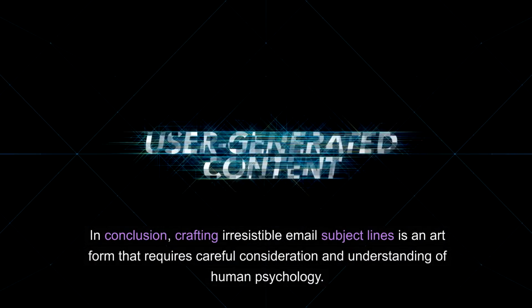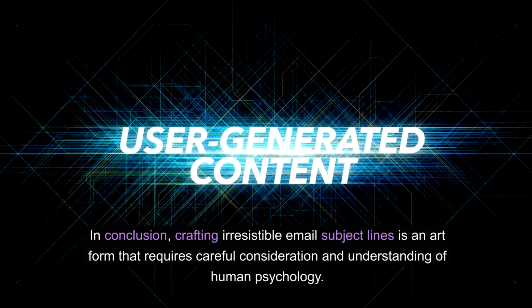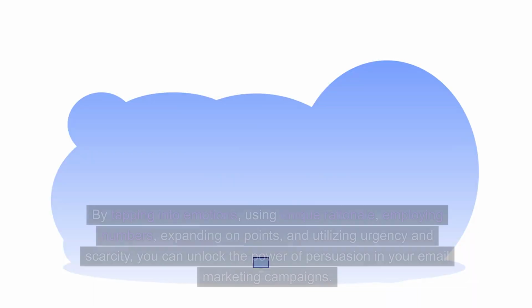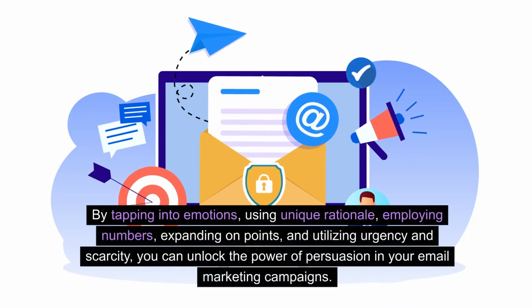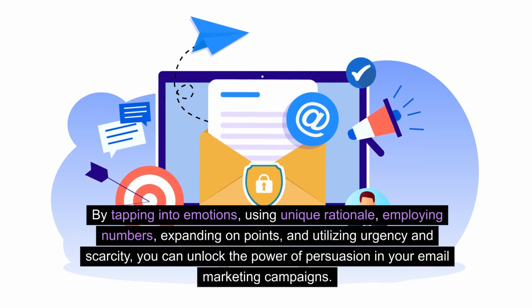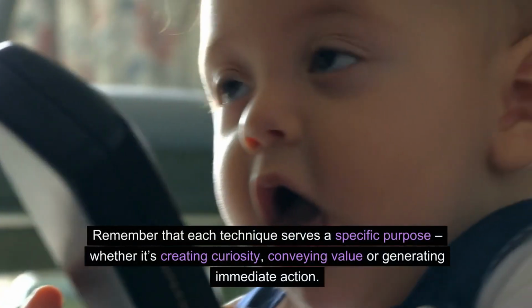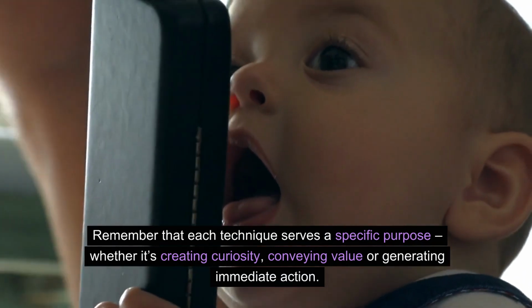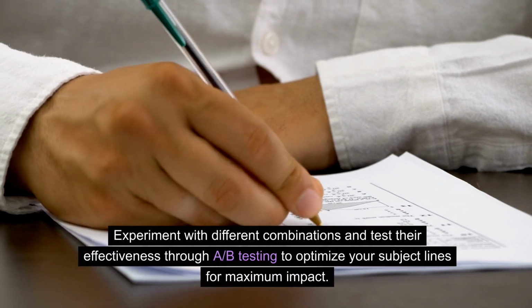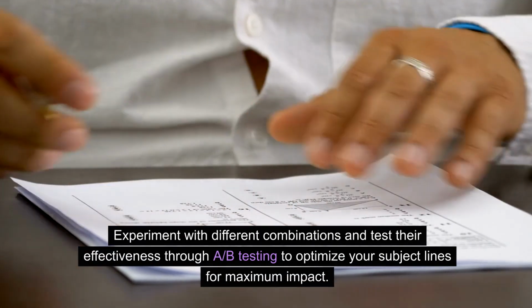In conclusion, crafting irresistible email subject lines is an art form that requires careful consideration and understanding of human psychology. By tapping into emotions, using unique rationale, employing numbers, expanding on points, and utilizing urgency and scarcity, you can unlock the power of persuasion in your email marketing campaigns. Remember that each technique serves a specific purpose, whether it's creating curiosity, conveying value, or generating immediate action. Experiment with different combinations and test their effectiveness through A/B testing to optimize your subject lines for maximum impact.